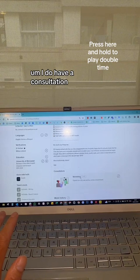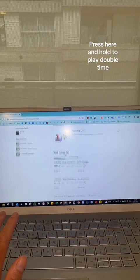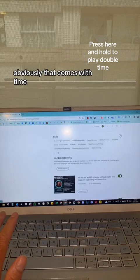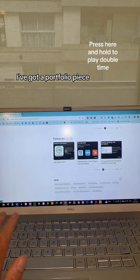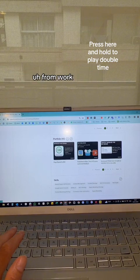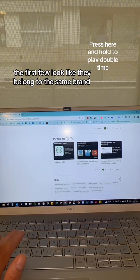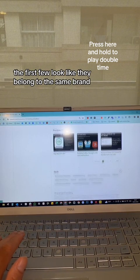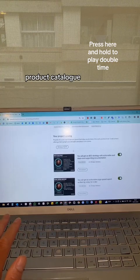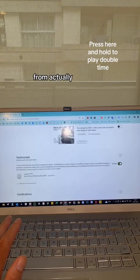I do have a consultation. My work history looks good, but obviously that comes with time. I've got a portfolio piece. A lot of this portfolio is not even from Upwork. As you can see, I've made the first few look like they belong to the same brand. My skills are all in there. I've got a project catalogue, which I don't really think I get any leads from actually.